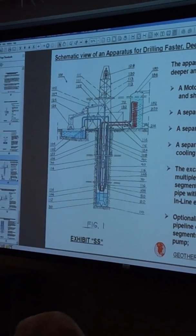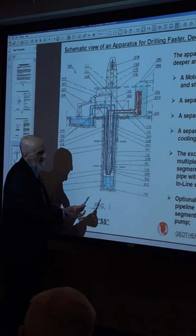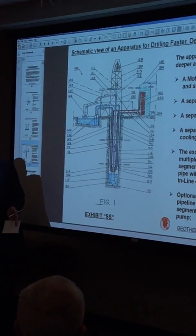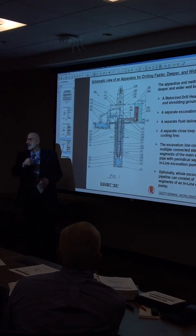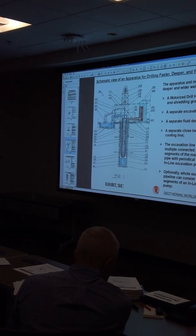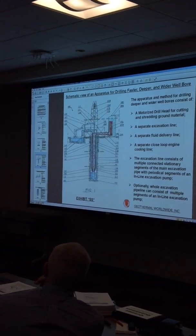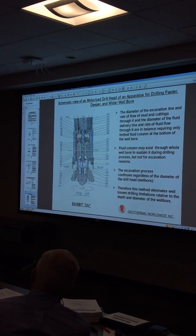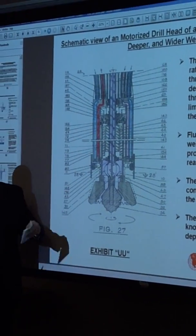Since I have a constant excavation line, it doesn't matter how big a drill head I have. I can have 48 inches. I have constant up, so I don't need to worry about having the column and producing tremendous pressure for excavation. This is the way to go. And this is movable. This dash line, I can make that opening bigger or smaller.